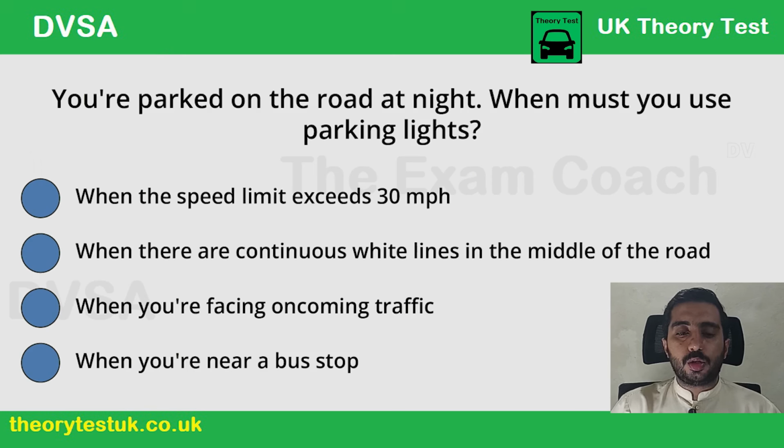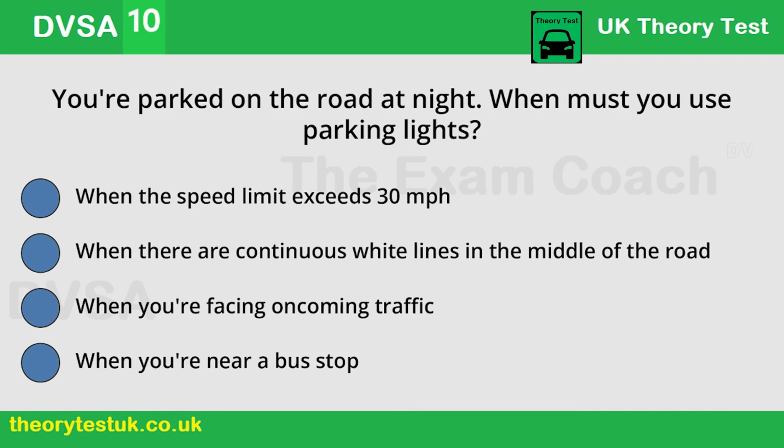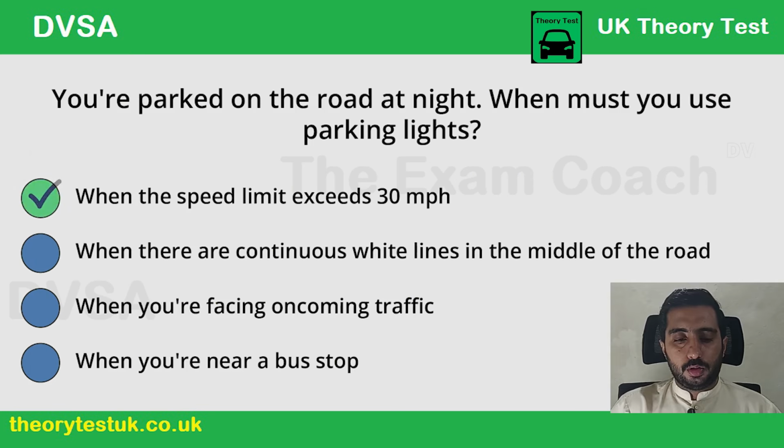Next question. You are parked on a road at night. When must you use parking lights? The correct answer is when the speed limit exceeds 30 mph.